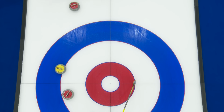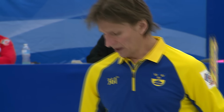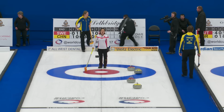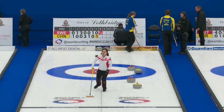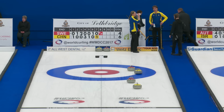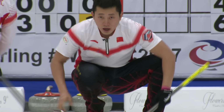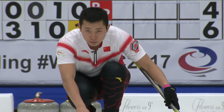That does force China to keep playing around the corner, I was going to say. Yeah, they will come around the corner. I think it's a good call. Makes it good. It's going to be tricky for Sweden to get in there.